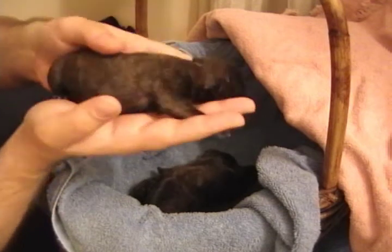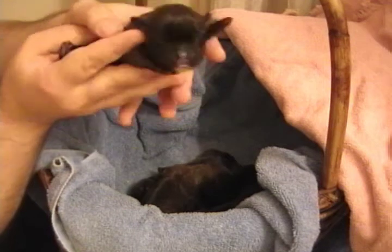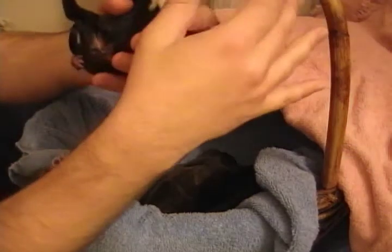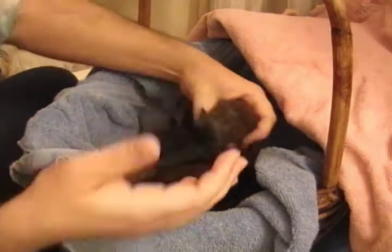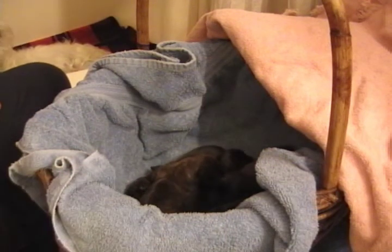Another sable pup, kind of brown and black, with black under fur, white lips, and he's got a really nice white stomach on him. Very cute, very good puppy, very big and healthy, fat and happy.